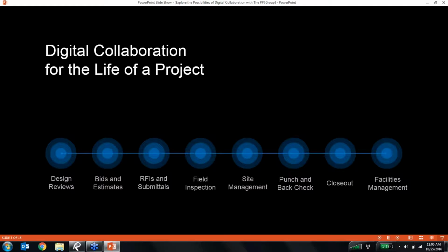As you know, the typical architecture, engineering, and construction project, right, the typical building that we create goes through quite a few steps, and Bluebeam strives to have tools that will help you streamline the workflows throughout the life of your project, from the start when you need to be doing your design reviews, straight through the process of bids and estimates, RFIs and submittals, going through field inspection, site management, punch and back check, and then closing it out, and not just closing it out on your side, but closing it out with the owner and giving them documents that can be used for years to come for facilities management.